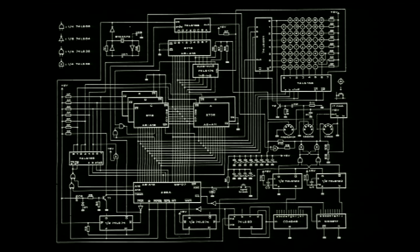So this is the original schematic that was published in Galaksija magazine. And I guess it's time to dive into the details. So first, let's look at the CPU.